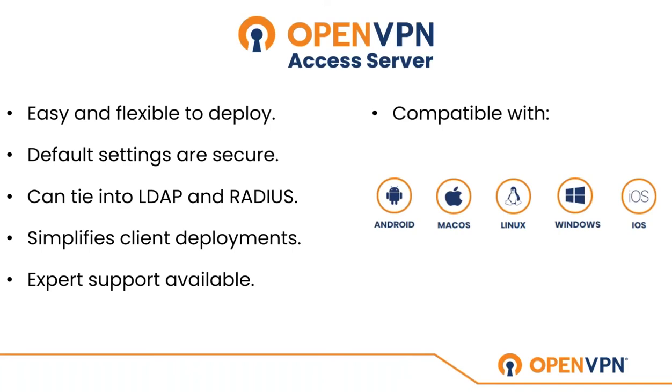So OpenVPN Access Server then is a software product that you can use to connect computers and networks together. As my friends from JumpCloud have explained, this can be useful, for example, to allow people to work from home, so they still have access to all the files and programs they need to do their job. That's one aspect of it. It's easy and flexible to deploy. The ease of implementation, I think, is something that needs some explanation.